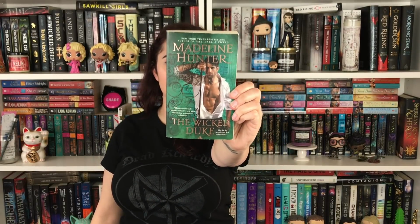First things first, I have The Wicked Duke by Madeline Hunter. Damn, look at that cover. Hello. I kind of like the wrought ironwork because it reminded me of New Orleans, and New Orleans is my favorite place, so I had to get it. Usually I do these book reviews and I try to guess what the book's about, but I think I'm just gonna read it. The blurb is here. I could just read it to you.